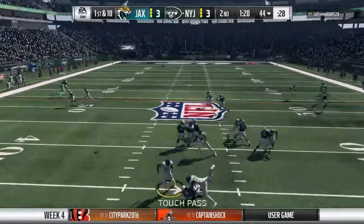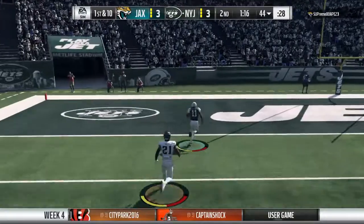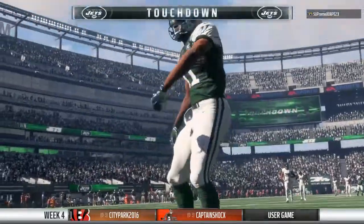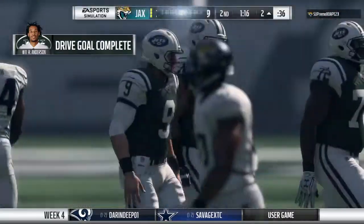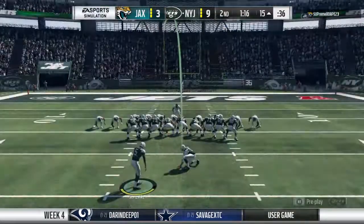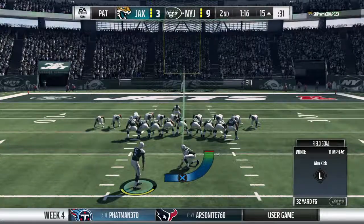He'll drop to throw. Hauled in by Anderson, left side. And all the way in. Touchdown, New York. Robby Anderson, his second touchdown on the season. And the Jets get the quick strike touchdown.